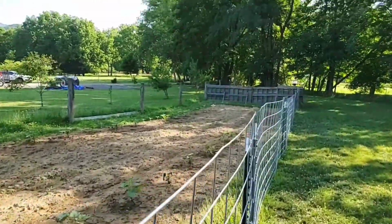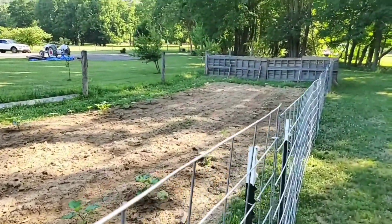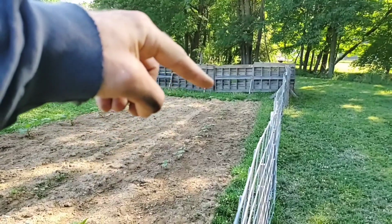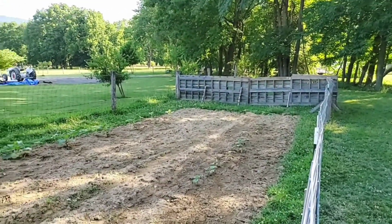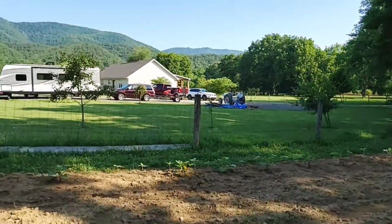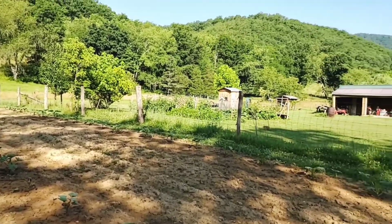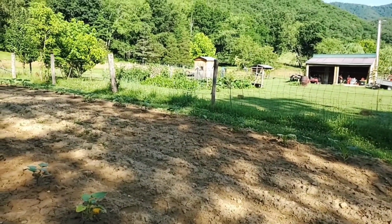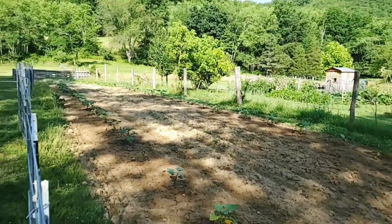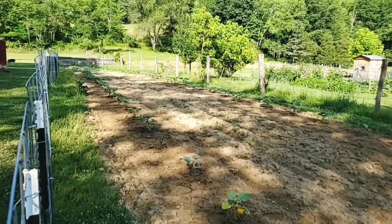I did buy pie pumpkins this year to give a shot. I got those from Baker's Creek, and that's what I got down here on the end. From here all the way to the end is pie pumpkins. I did sunflower seeds all around the border again up here, and hopefully they'll take off and be nice and pretty to look at. I need to come in with the mower today and mow down all around the patch and do some weed control.